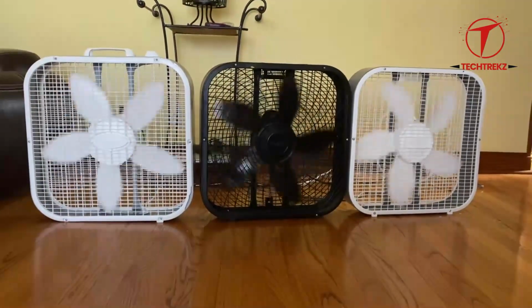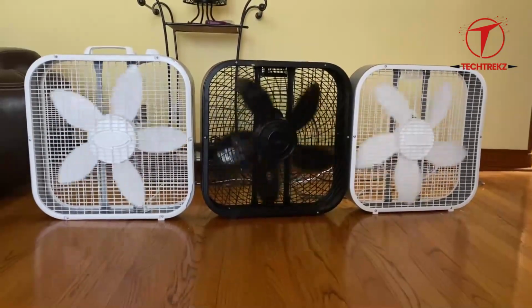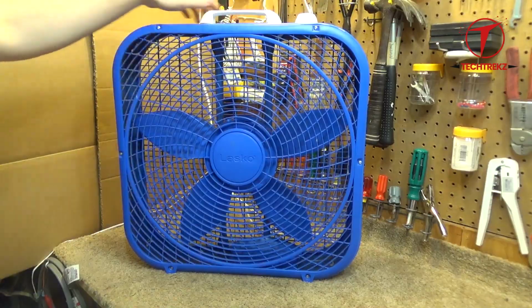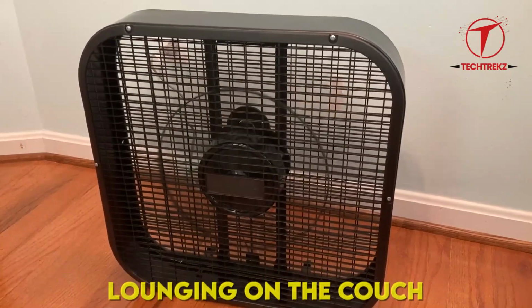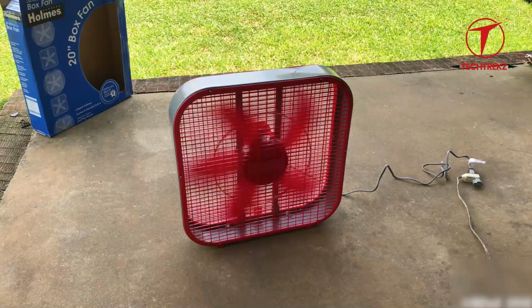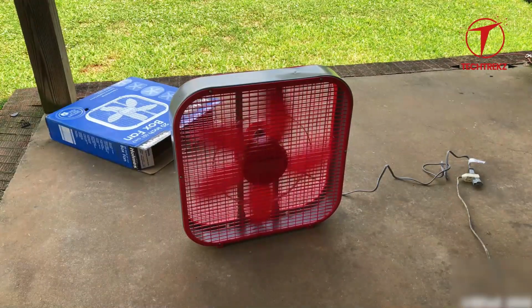Its portability allows users to easily move it between different locations, ensuring comfort wherever work or relaxation occurs. Whether typing away at your desk, lounging on the couch, or studying in bed, this convenient fan provides a refreshing breeze to help you stay productive and comfortable throughout the day.